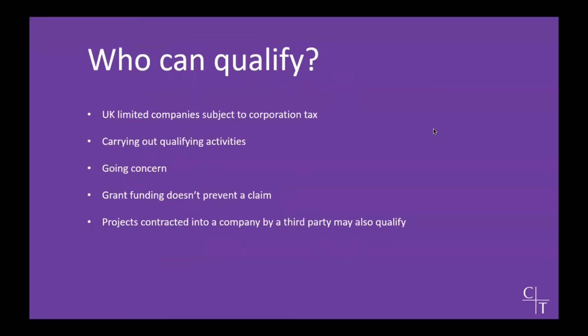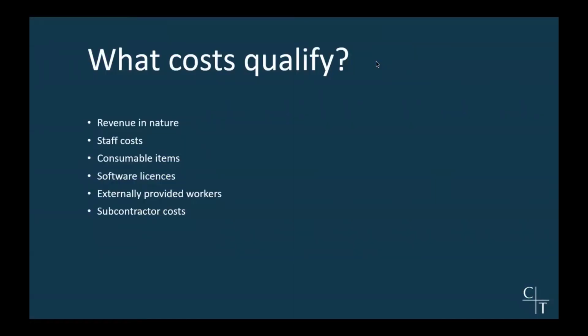The same goes for projects contracted into the company by another party. There are certain factors that need to be considered in terms of the contract and the status of the party subcontracting the work, but it is possible that relief can also be claimed for under the RDEC scheme. Costs that are eligible for R&D tax relief need to be revenue in nature. Therefore, they need to be deductible for corporation tax purposes. Items like equipment and hardware do not qualify for R&D tax relief, but will be eligible for capital allowances.